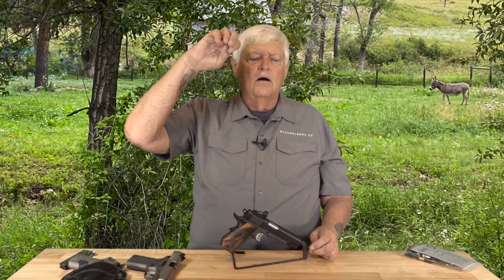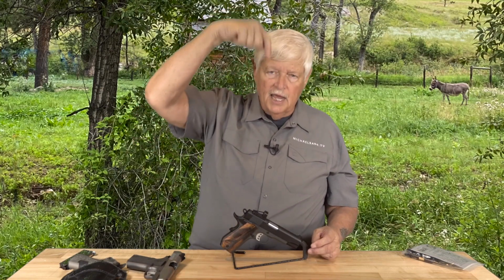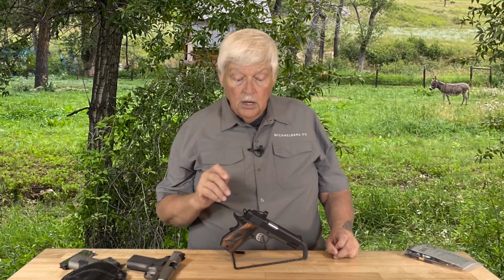The Series 80 guns from Colt used a trigger pin that came down into an extra safety, they said it was. Actually, it was a piece of junk. It was crap when they did it. It remains crap for anybody who continues to do it because it makes you have a bad trigger pull.